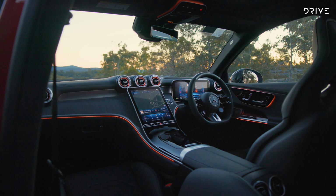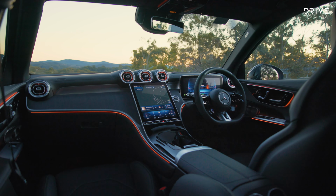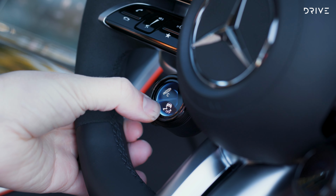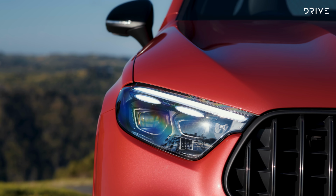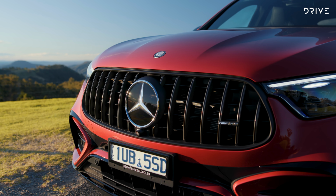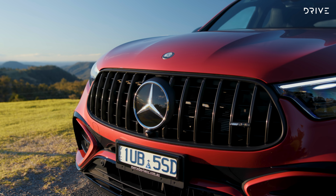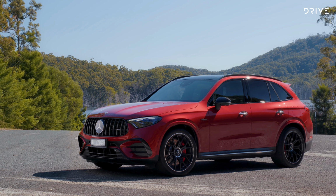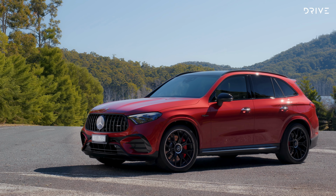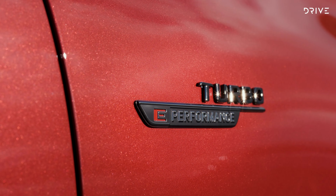Like other GLC variants, the 63 offers plenty of space and technology for the whole family, and only really makes its performance position clear with the option of performance seats and the inclusion of the AMG dials on the steering wheel. There are 11 colour choices, with more than half offered at no additional cost, plus the option of AMG aerodynamics package or ceramic brakes if you want to wind the sporting clock up even further. All of this does carry a bit of cost though, with pricing starting from $192,900 before on-road costs for the SUV wagon and $199,500 for the coupe.